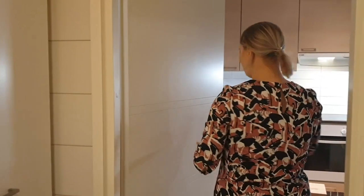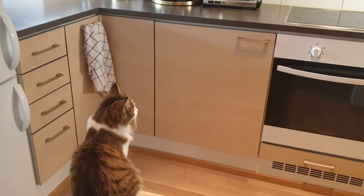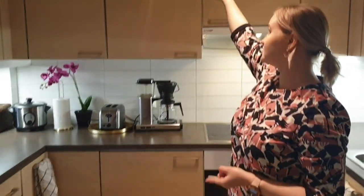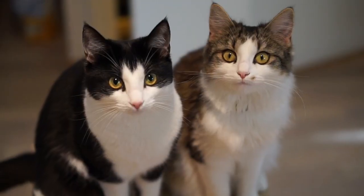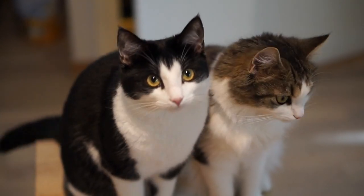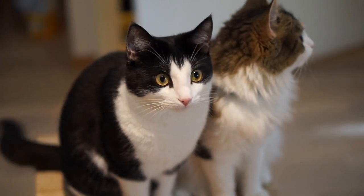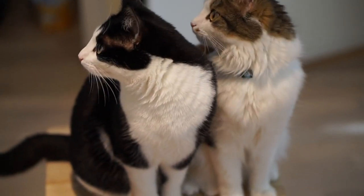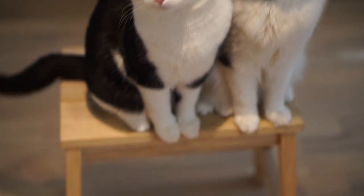So finally out of the bathroom, we can go to the kitchen. First thing you see here is this. It's from IKEA and I bought it because one, I am too short to get up there. Two, the cats need some spot that they can be. They have a permission to be there. They still jump on the tables and stuff, but it's just easier when you have a place that they can be and somehow look at you when you are cooking.